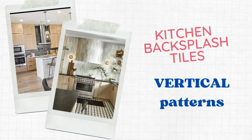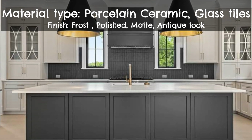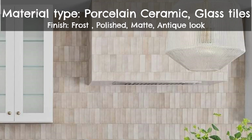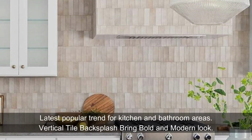Latest vertical tile backsplash designs are the best way to introduce a new aesthetic value with a modern appeal, but can be transferred to kitchens with a classic look as well. Vertical tile backsplashes have become a fad that gives the kitchen a modern uplift while still preserving its timeless look.